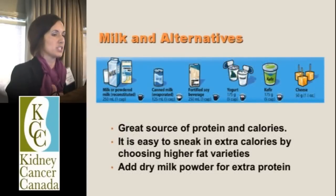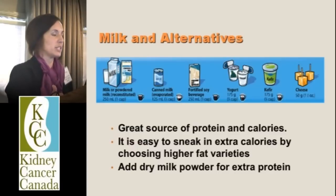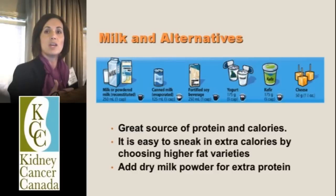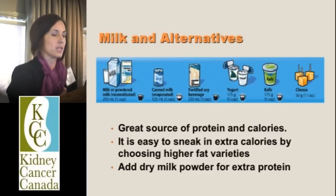With the milk group, this is actually the easiest food group to sneak in extra calories simply by choosing the higher fat varieties. We have it pretty well ingrained in our heads that we need to be choosing the low-fat dairy products. But certainly during treatment or post-surgery when you need extra nourishment, extra calories, simply choosing the whole milk or half and half cream or whipping cream and putting those into different soups and into your cereals instead of regular low-fat milk is a really good way of adding more energy into your diet without increasing the volumes of food required.